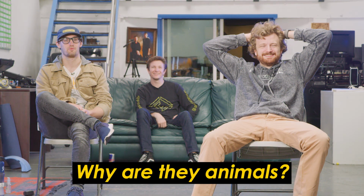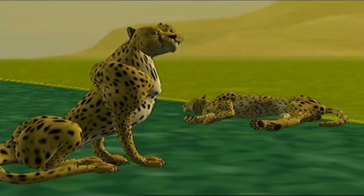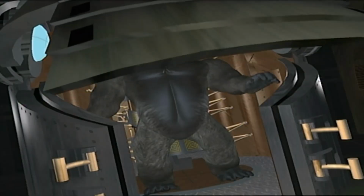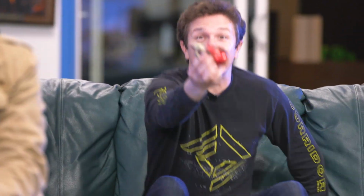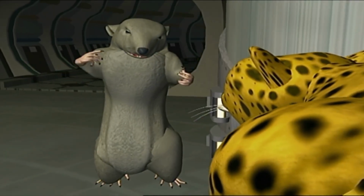Why are they animals? Because they landed on Earth millions of years ago, and then the things scanned fossils in the ground, and that's what they became. Velociraptors and gorillas. We're talking about Beast Wars. This is Beast Wars. I've got friggin' Rat Trap here. This is what class is all about. Call me Rat Trap. It's Rat Trap.